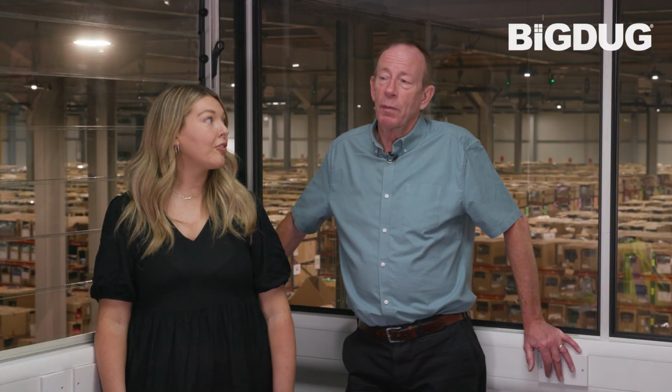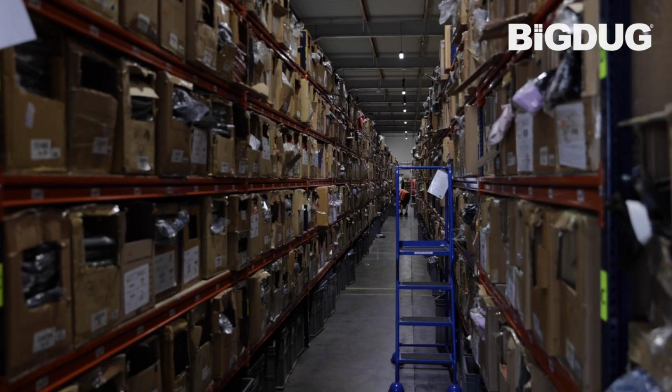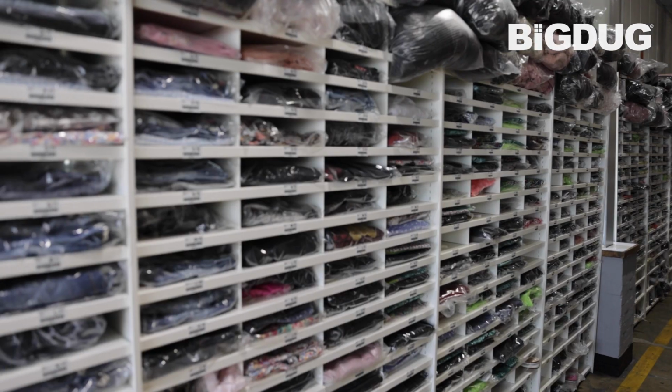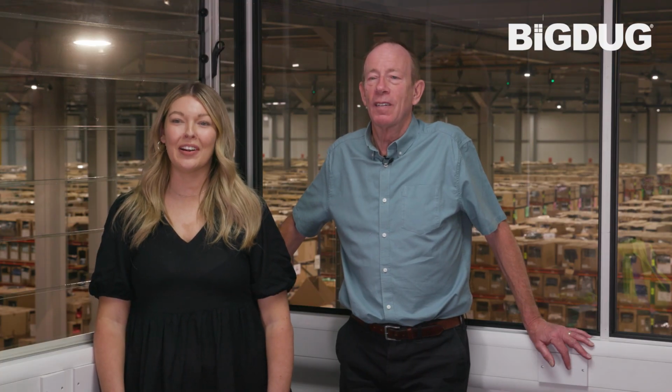We were up and running in about 3 weeks, I think. Yeah, as soon as BiGDUG put the racking up, we were following behind putting stock onto the racking. So yeah, they worked very well alongside us because we were very pushy.